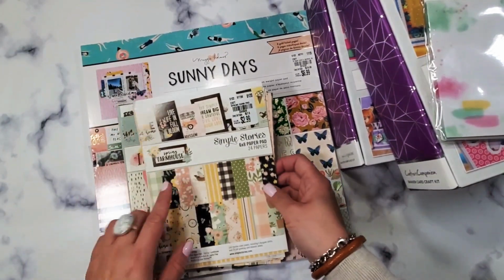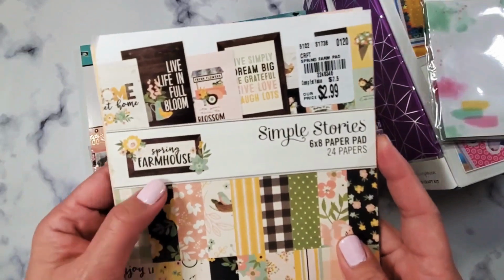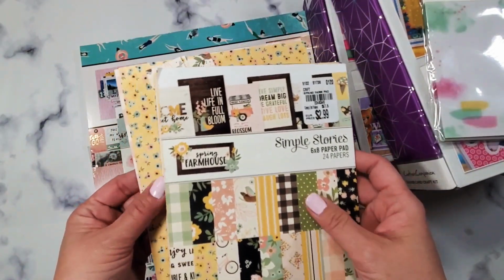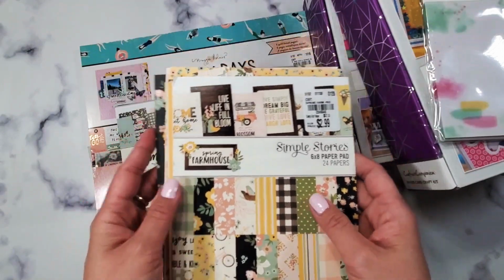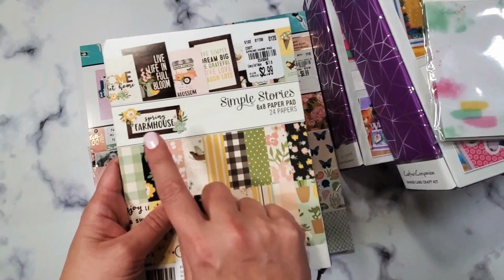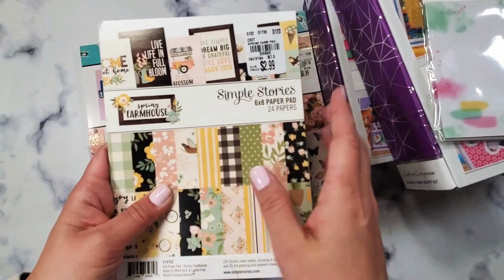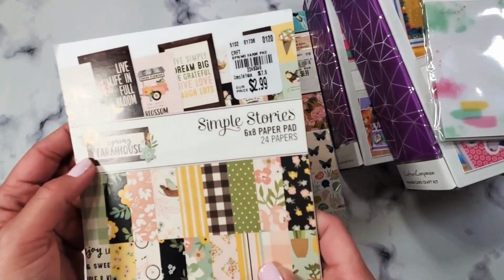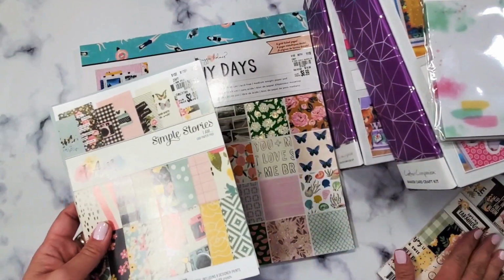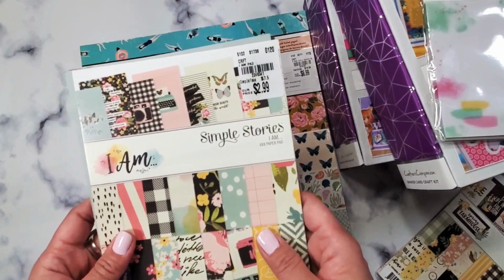Next one, I found the Spring Farmhouse collection, but it was a partial, some of the pages were not there, so I can't really do much of a flip through. But I would suggest you look for this. This is an awesome collection. I just don't want to buy it full price. And this one, they gave me 25% off.